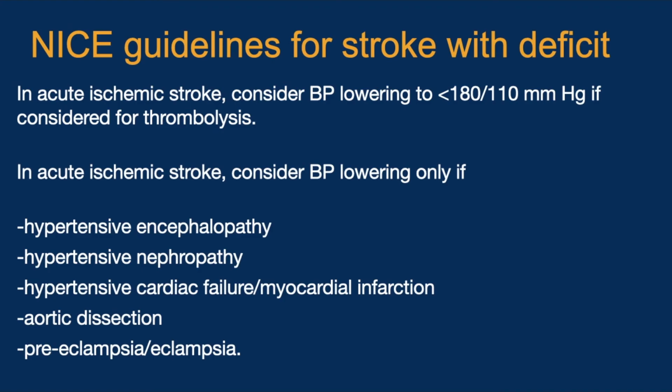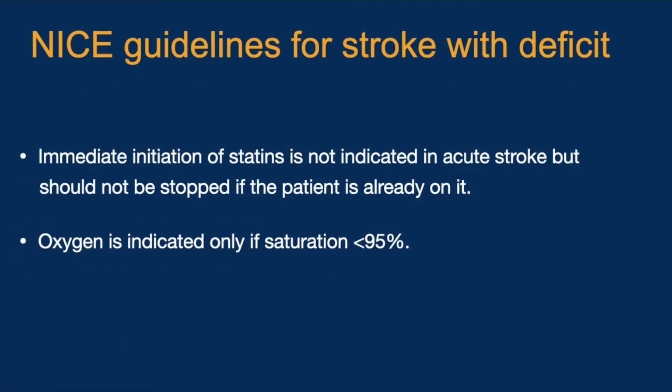In acute ischemic stroke, we consider BP lowering only if there is hypertensive encephalopathy, hypertensive nephropathy, hypertensive cardiac failure or MI, aortic dissection, or preeclampsia. Immediate initiation of statins is not indicated in acute stroke, but should not be stopped if the patient is already on it. Oxygen is indicated only if the saturation is less than 95%.